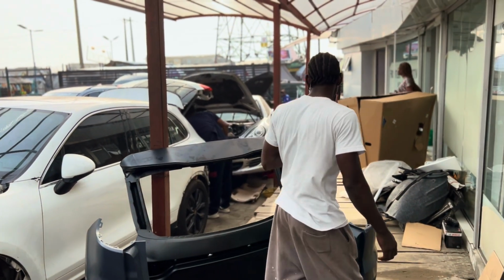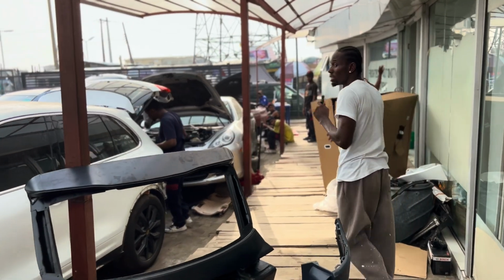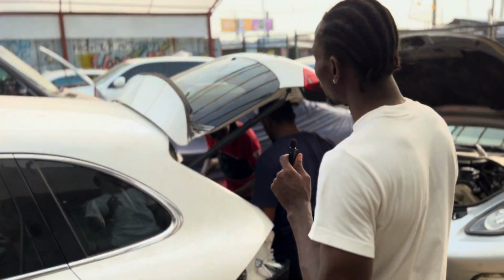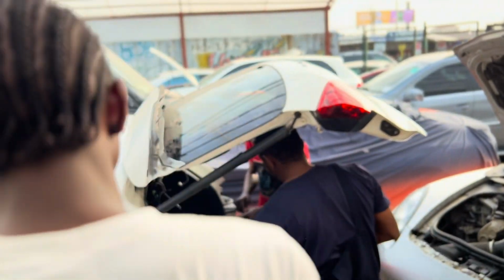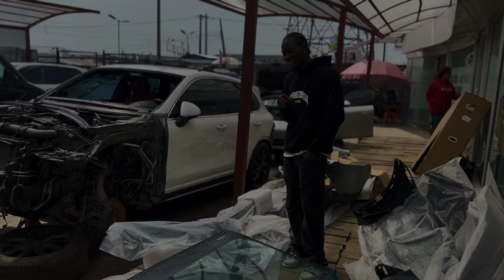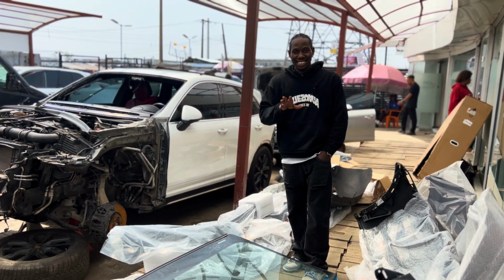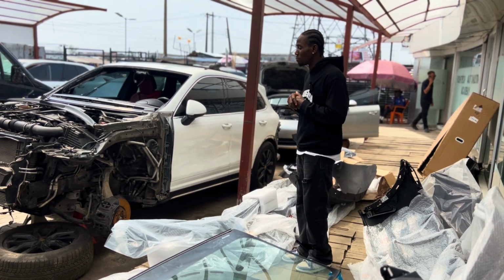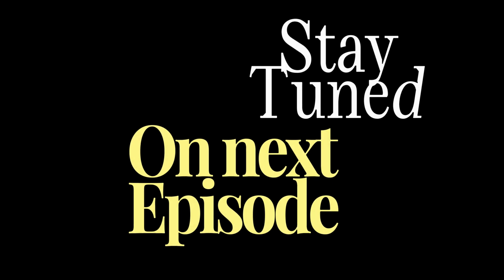And currently, we are removing the trunk of the vehicle. We're going to take out the glass first before we take the trunk out completely. Guys, you need to anticipate this. I don't think I've seen this in Lagos yet, but that's what we are bringing, this sporty vibe. Stay tuned on the next episode.